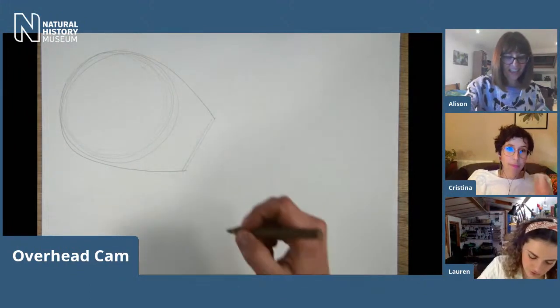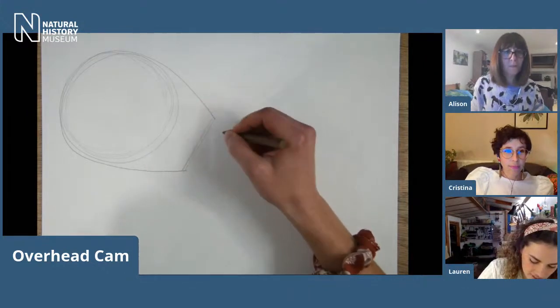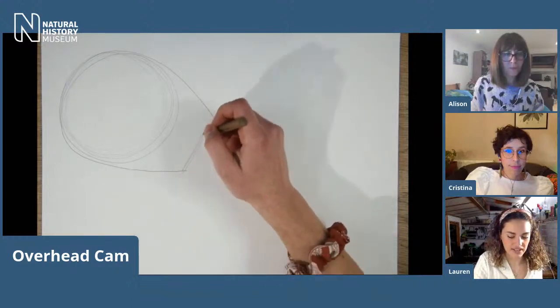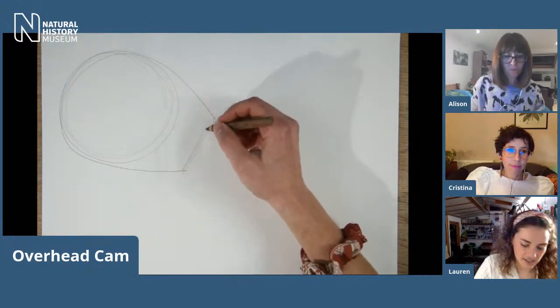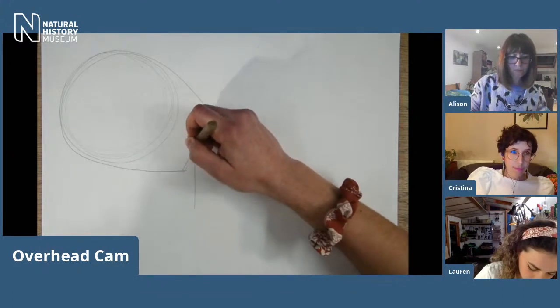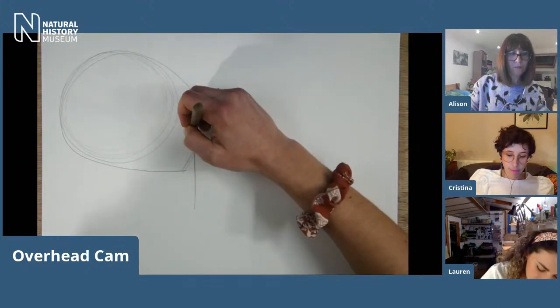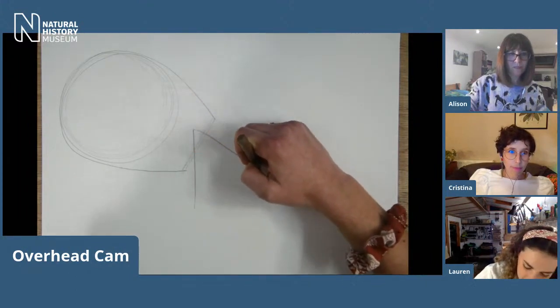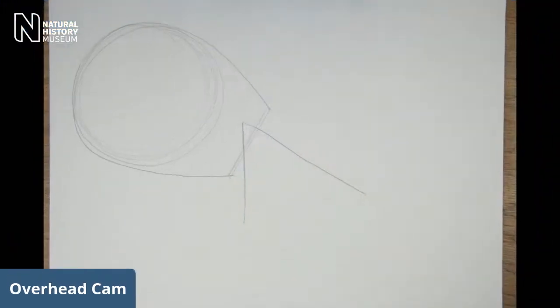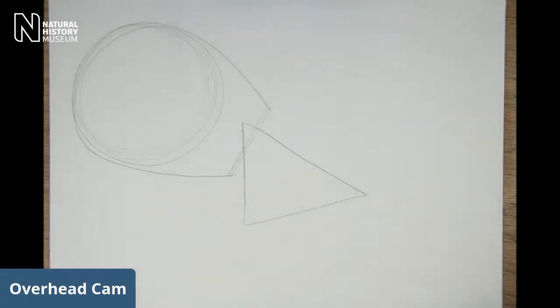Then to draw this bit of the body, it's also kind of like a triangle. So I'm going to start anywhere within this section here, draw a line straight down. Then another line on the diagonal, same kind of diagonal as before. Don't be too worried about what this triangle looks like. It can be equilateral, whatever you like. So this is kind of the body.